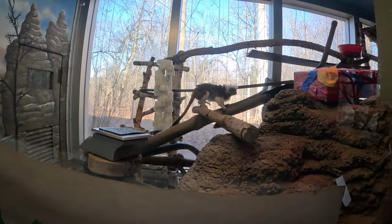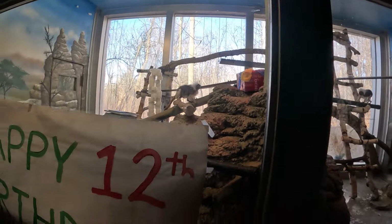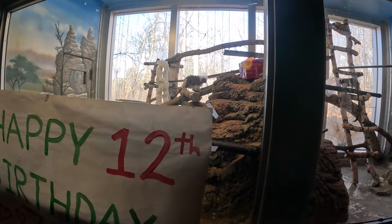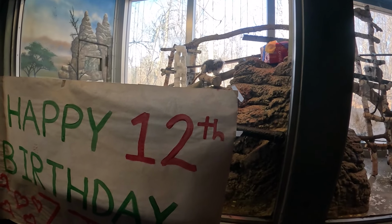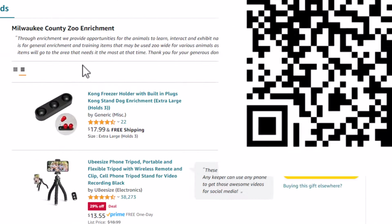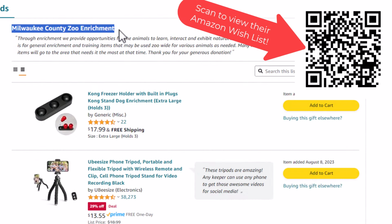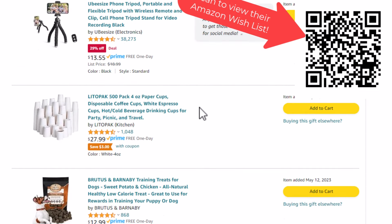Super adorable. And I love that they have where you can actually go on Amazon and help support the zoo by purchasing items off their wish list. And then when it's a different animal's birthday, if an item was purchased for them, they will give it. So you can see there's a little present up there for that monkey. If you scan the QR code, you can go see what they're looking for. And they do make changes and adjustments to this list.